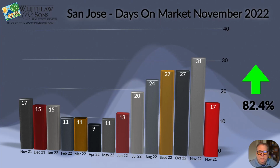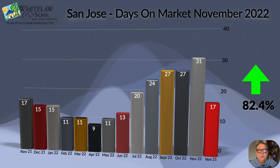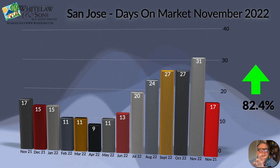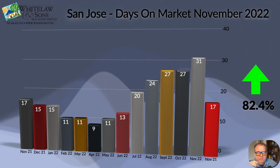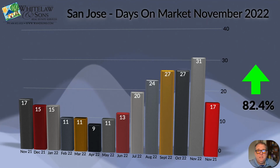But 31 is a magic number for me. Anything from 30 on, I think, is one of those psychological numbers that have an impact on sellers, and it indicates that you as a buyer should consider making a more aggressive offer on a home, be willing to come in under asking price, and be willing to spread this out. You can always write up a contract so that it needs your approval before they can accept it. In other words, if they accept it, it needs your counter approval.